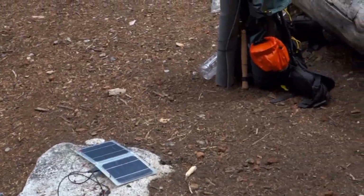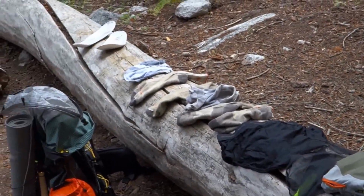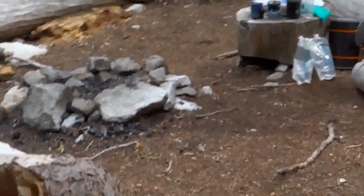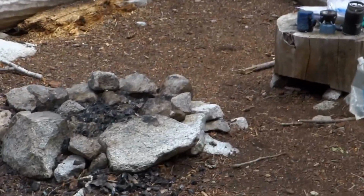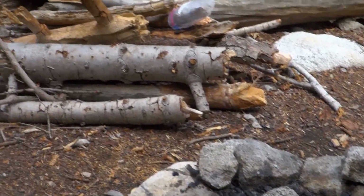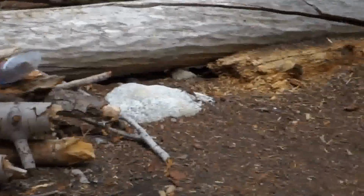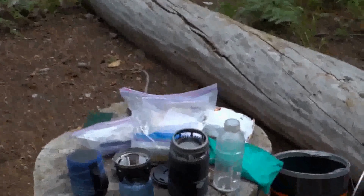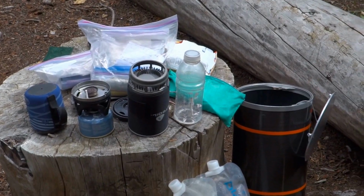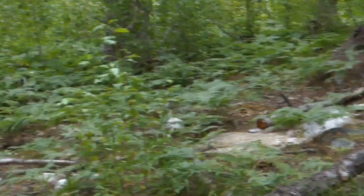Doing a little solar charging, lots of seating area, or if you prefer a drying area for washed clothing. Over here, I do not generally make fires, but there's a very ample fire pit for those who do, and people have even provided a supply of firewood. Here is a preparation table, and that's where I actually do the cooking. Wonderful campsite, and the surroundings are equally beautiful.